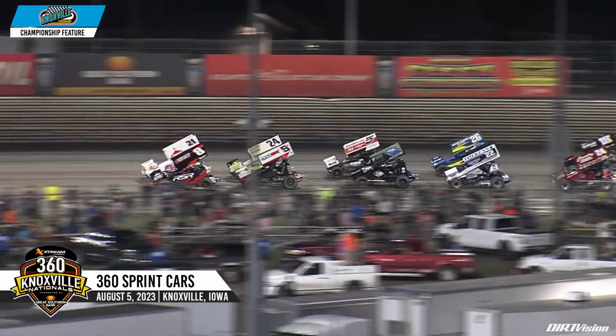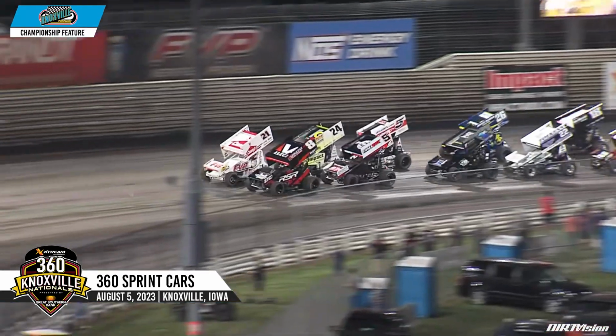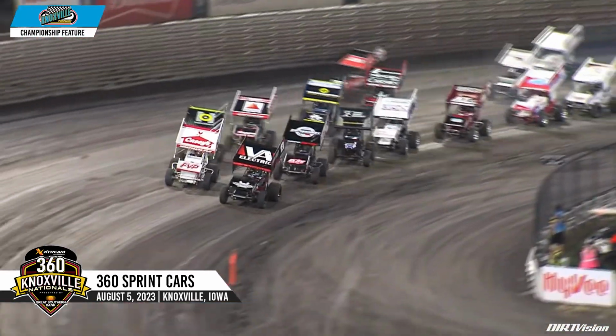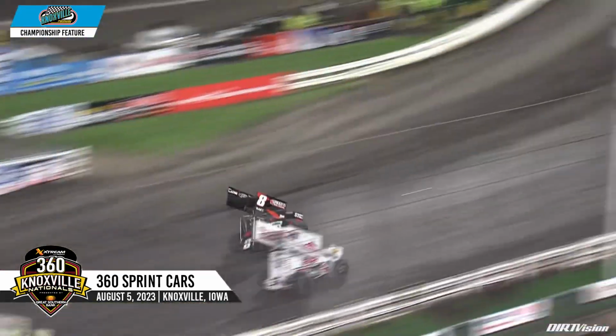As they make their way toward the white line. Ladies and gentlemen, it's showtime here in Knoxville. Field rolls around to the front straightaway. Reitzel going to get the jump into turn number 1.